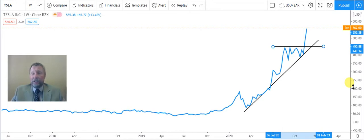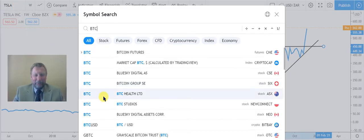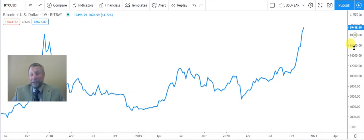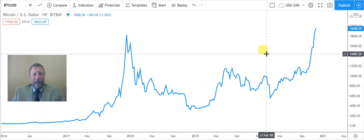Now, if we look at another one, let's have a look at Bitcoin. And Ernst asked about Bitcoin. Now, Ernst, if you look at Bitcoin, this is the other beauty of the market. This is the dollar price, and it's 19,498. It's so close to 20,000. It will probably go to 20,000. And Ernst, if I look at the chart, it just shows you everybody is in love with Bitcoin.